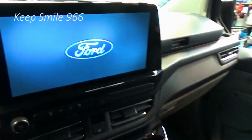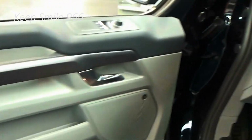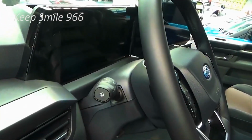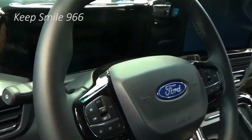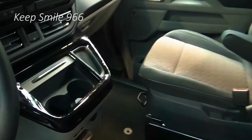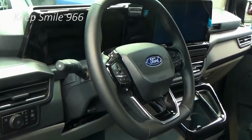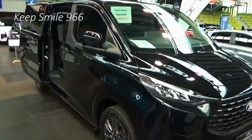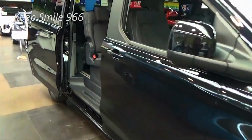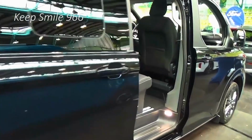Equally commendable is the vehicle's suite of safety and driver assistance technologies, which underscore Ford's emphasis on proactive safety. Features such as adaptive cruise control, lane keeping assist, and a 360-degree camera system work in concert to reduce driver fatigue and enhance situational awareness. These systems are particularly valuable in urban environments and during extended travel.